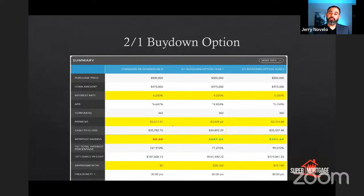Now, if there are still funds left over from the credits that the seller's given us, those funds can actually be spread into the future refinance that we do, and we can still utilize those funds for that next transaction that we have. Is there any questions regarding the 2-1 buy down?